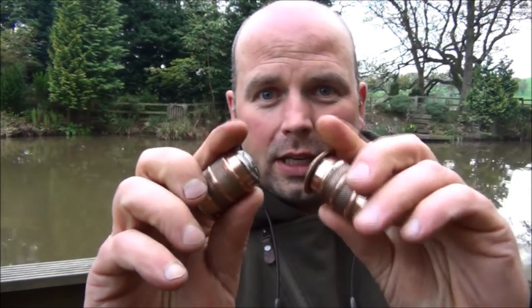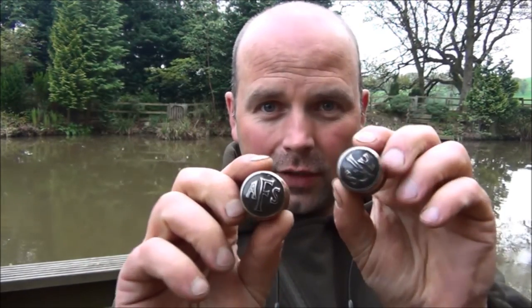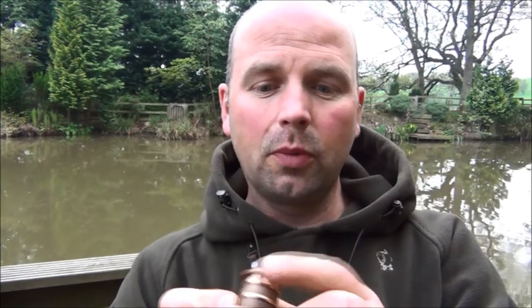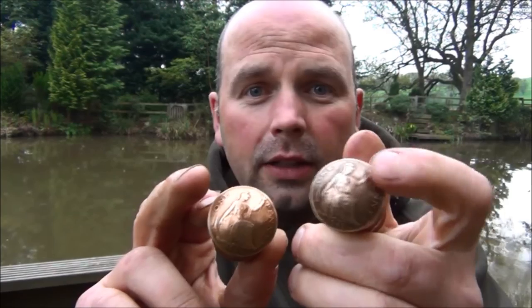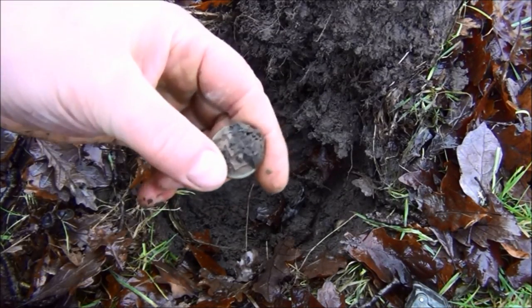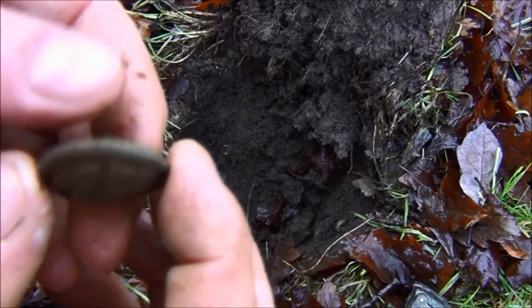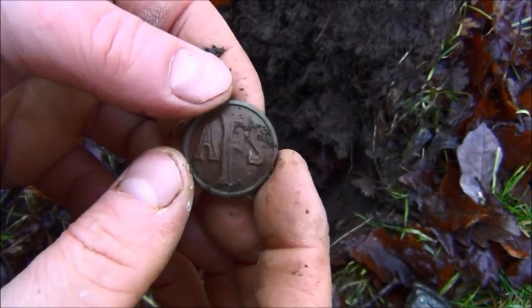These are pocket put and takes, made in a trench art style, and they've been made from the auxiliary fire service buttons that I found up at the mansion site where the fire service was stationed during the Second World War. And these coins reflect that. We've got a 1944 and a 1945. This was reading as a nice sprightly 76 on the Deus, and it looks like it's a button in pretty good condition. Oh, tears. That's in cracking condition. Look at that. AFS, which I believe stands for Auxiliary Fire Service.